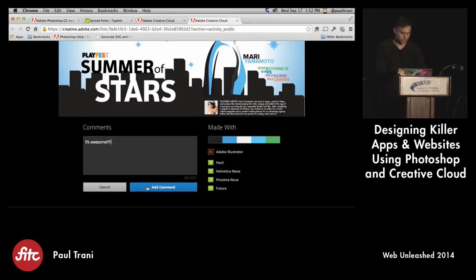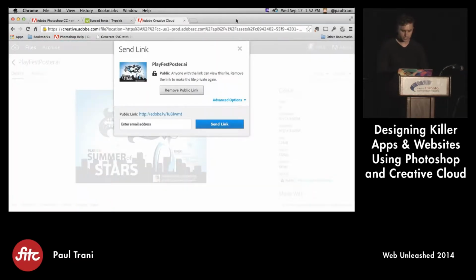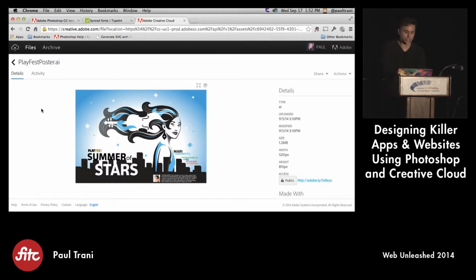And I do this with all my work. A lot of my work is I just comment on it, saying, hey, it's awesome. You know what else is awesome about it? Oh, look. We can inspect that content and say, hey, these are the colors used there. It was made in Illustrator. And here are the fonts that are being used with it as well. All right, so that's pretty straightforward. And this is really how it starts to change the way you work, even as I go into the activity. I can see, oh, look, Paul says it's awesome. It gives me that feed.